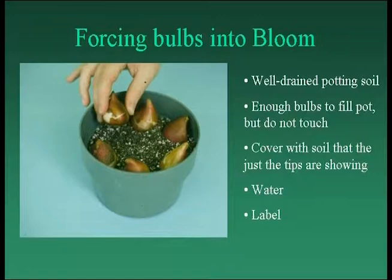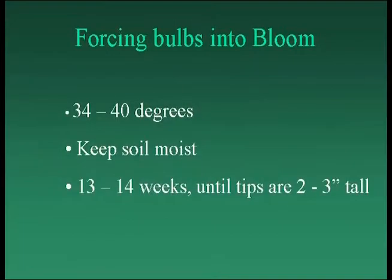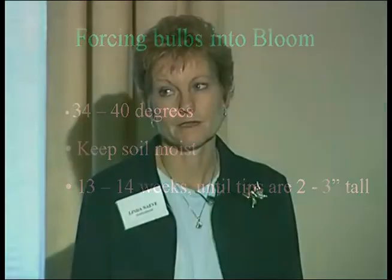Then you water it well and you label it so you know when you planted those, because you're going to put it in a location that gets 34 to 40 degree temperature. Keep the soil moist. So if you have a refrigerator in the garage you don't use much in the wintertime, it's a good place for it. But just don't put these where you store your apples. The apples will give off ethylene, and the ethylene will prevent the buds from opening. So you don't want to put them with apples or any kinds of fruits that give off ethylene.